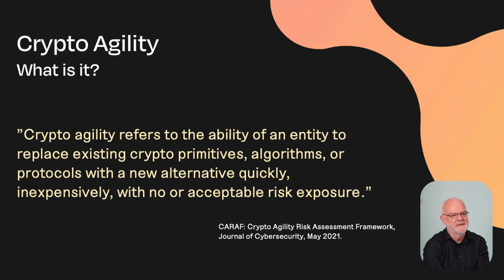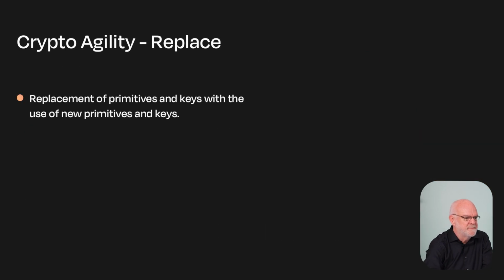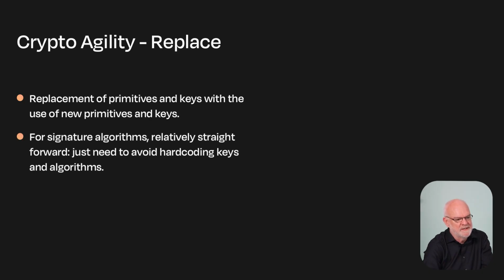The thing about crypto agility is it's not just a matter of being able to edit the code and replace one algorithm name with another, or an algorithm identifier with another. There is also the issue of expense, risk, and what difficulties are faced by your user community when you do the adaptation. So with replacement, of course, the first step is to replace the primitives and keys with new primitives and keys. Really, that is where the excitement begins, though. With signature algorithms, of course, this is fairly straightforward. Signature algorithms fundamentally haven't changed. The only issue is whether or not you've hard-coded the keys you were using in the first place, or somehow hard-coded the algorithms.